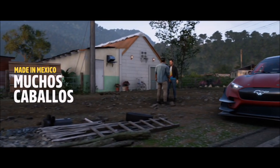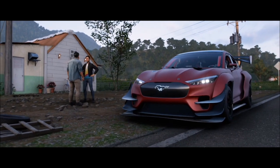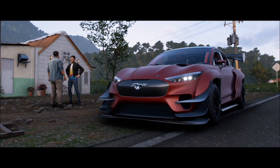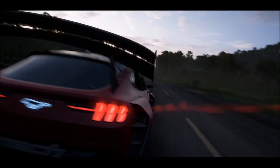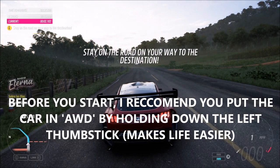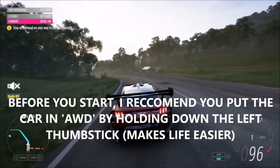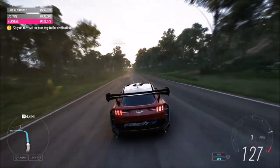I know you've got one of these, somehow. So you know a little bit about what you're in for. Let's go! Let's take this down to the beach. Stick it in AWD if you like. There's some nice curves up ahead.